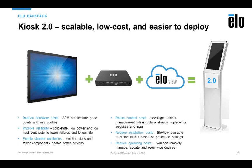Let's take any questions, Rachel, on the Elo Backpack section, or anything really. Sure. We've had a couple come in about the price point for the backpack. The price point for the backpack, you should see that in your price list in about a week or so, but it will be lower than what you're used to with our Generation 1 Android compute for large format. This is definitely a solution that has been designed with price in mind, and you should see that reflected in what you see in the price list next week.